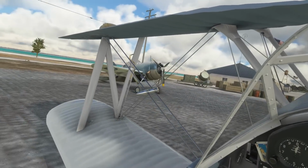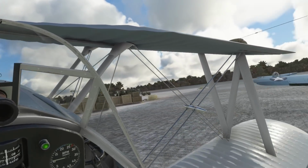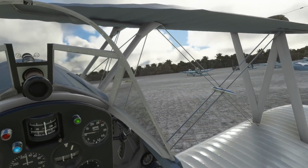We'll get out to the right. And get out to the left as well. Nice short taxi for us. The runway's almost straight off the nose.